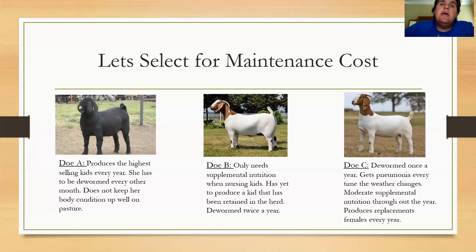Now, it's not necessarily practical to only select for one trait. As a matter of fact, nobody should ever select for one trait, because you will select yourself into animals that are only good at one thing. We want animals that are versatile, and we want to select for multiple things at one time. We want to put some more emphasis on different traits. That's certainly fine, but you should never select solely on one trait.